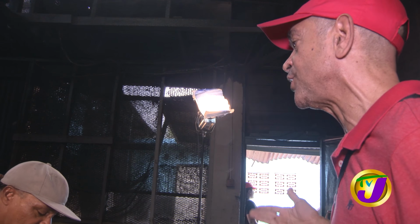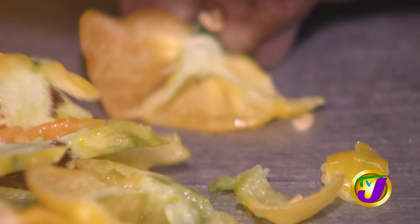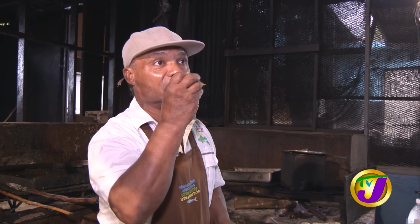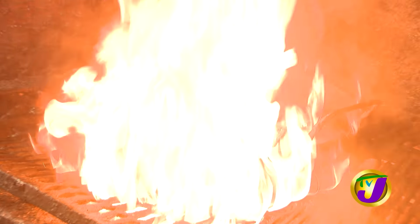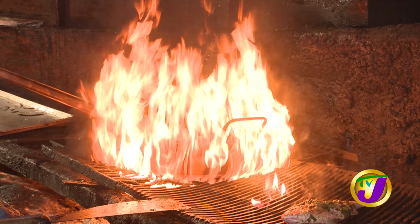The scotchy makes all the difference. Yes, man. Kitchen boss Dennis's tolerance for scotch bonnet takes my breath away. This is it. There's a little here that doesn't get the scotchy treatment. I love escovitch fish. Yeah.